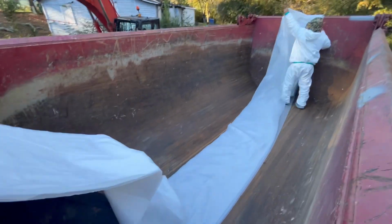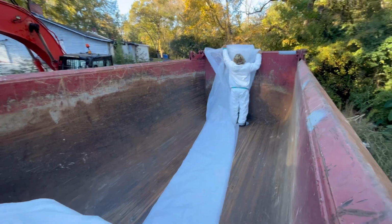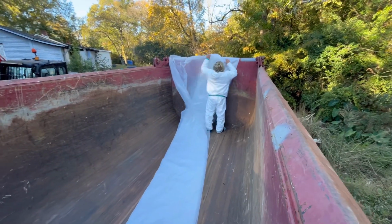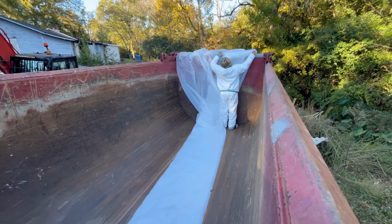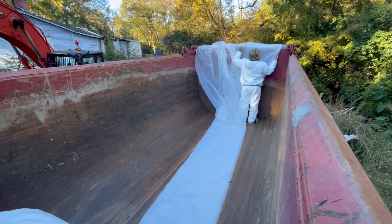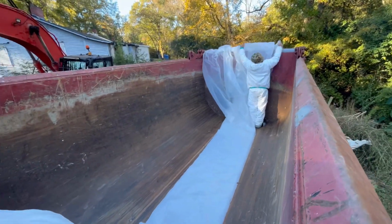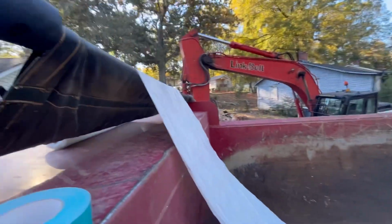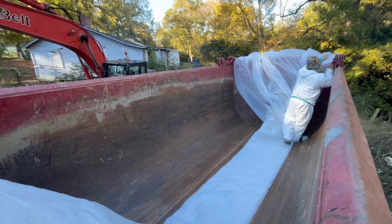So Eric's in here polying. I figured I'd show you. I keep telling y'all we're polying the truck, but y'all may not know what that means. So he's literally lining the inside of this thing with plastic. That way, for the most part, it keeps everything contained. And then we line the poly over the top of the trash after it's loaded, and then tarp it with the traditional tarp after that. But yeah, that's what he's doing, putting poly in.